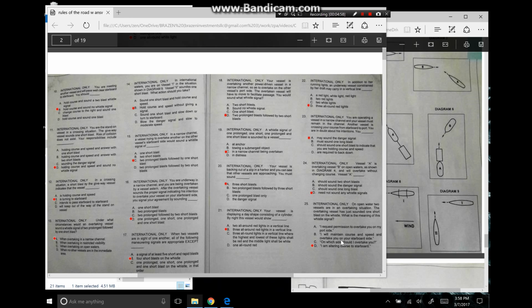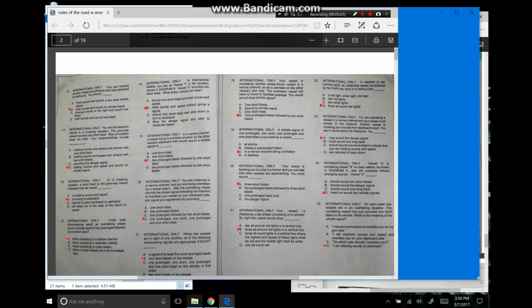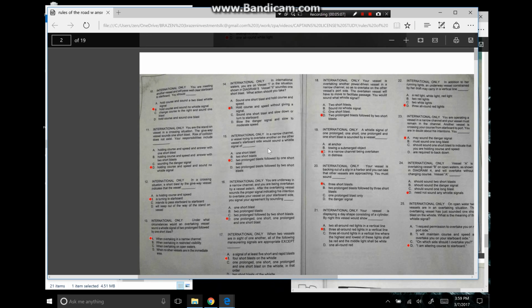Number 15. In a narrow channel, a vessel trying to overtake another on the other vessel's starboard side would sound a whistle signal of C, 2 prolonged blasts followed by 1 short blast. Number 16. You are underway in a narrow channel and you are being overtaken by a vessel astern. After the overtaking vessel sounds the proper signal indicating his intention to overtake your vessel on your starboard side, you signal your agreement by sounding D, 1 prolonged, 1 short, 1 prolonged, and 1 short blast.